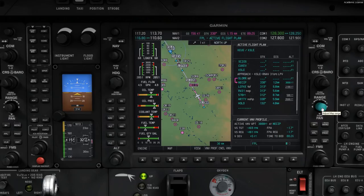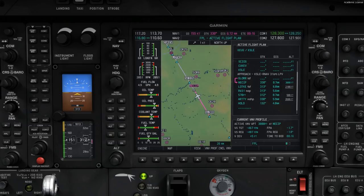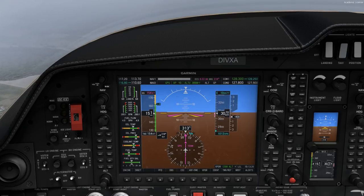When passing bottom of descent soon, VNAV approach phase will end, altitude stays at 3000 feet then, waiting for intercepting the GP LPV glide path. GP mode changes from armed to engaged then, and descent will start.